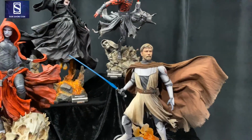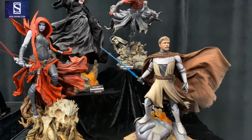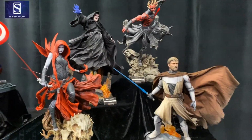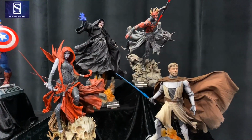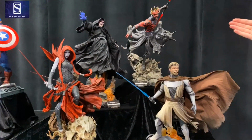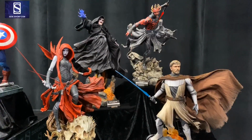So he will be available for pre-order soon, but the rest of these pieces are all available for pre-order. They are all inclusive editions, so both versions, or there's only one version of each of the three dark side characters: Maul with 2 portraits, Sidious with a swap out lightsaber hand, and then Asajj Ventress with 2 portraits as well.